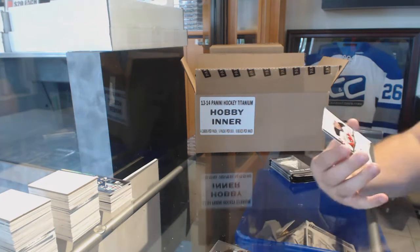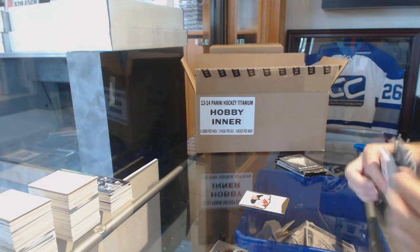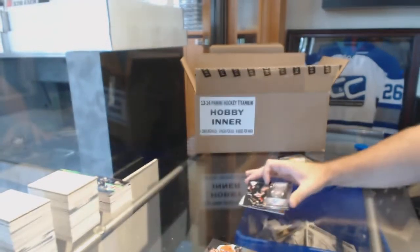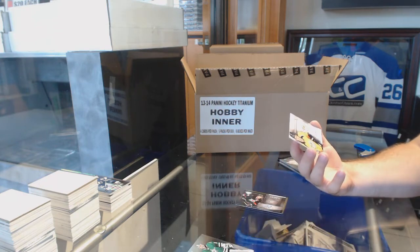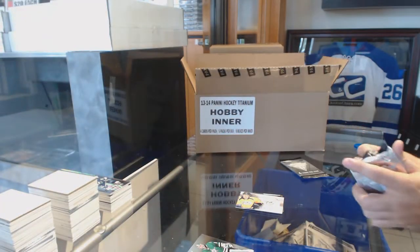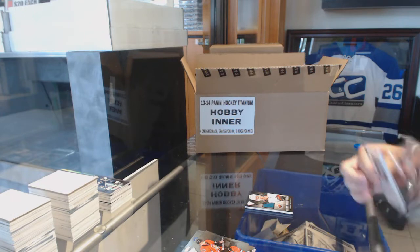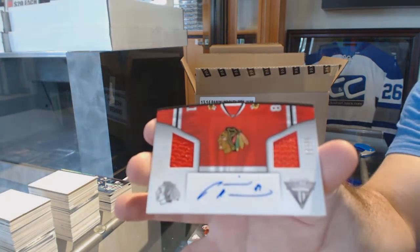We've got for the Devils, number 199, private signing, Stefan Matteau. For the Carolina Hurricanes, Metallic Marks Silverado, Eric Staal. For the Nashville Predators, I love the collation of Panini. Filip Forsberg. Always love that. You could always get multiples. For the Minnesota Wild, Torrey Mitchell. And we've got for the Chicago Blackhawks, number 75, dual jersey auto, Marian Hossa.